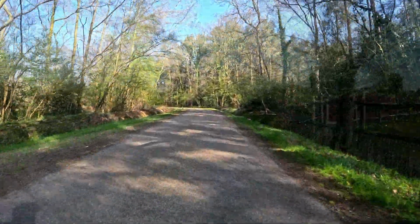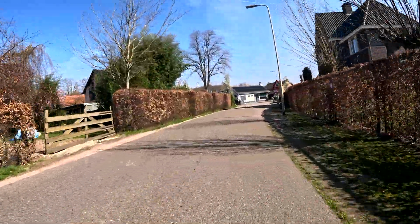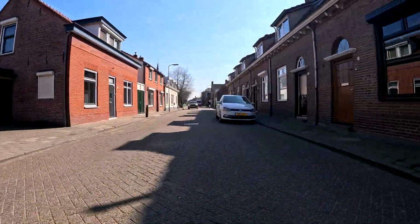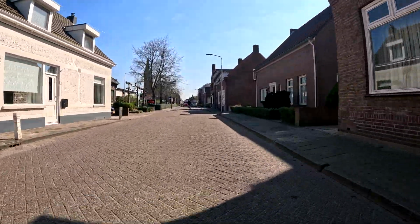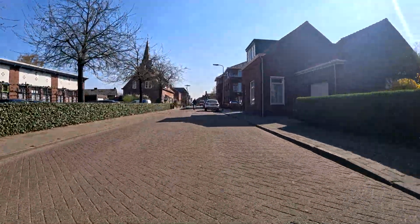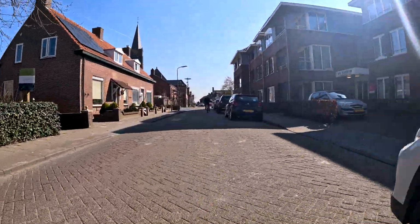After briefly crossing the Belgian border, we arrive in Nispen, one of the oldest villages in West Brabant. With its charming church at the heart of the village and a rich history dating back to medieval times, it's a peaceful yet proud little place. Nispen also marks the start of the Grenspark Kalmthoutse Heide, a stunning nature reserve that stretches into Belgium. But for us, it's just a short stop on our way home.